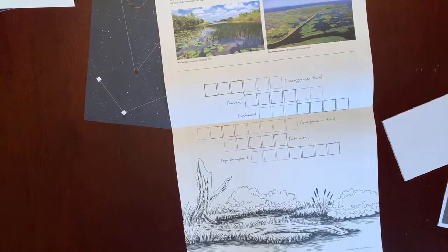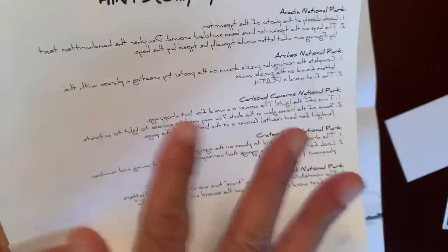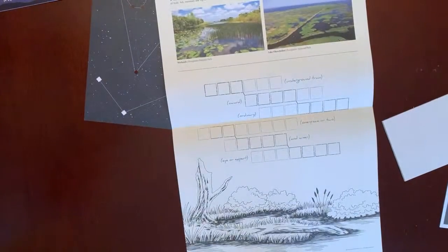I'm stuck. Okay, should we look at the answers? Yeah. But we cannot be here all day. Okay, I'll look at the clue one letter at a time. This sheet gives us the answers, but everything's written backwards, so you can't see it by accident.